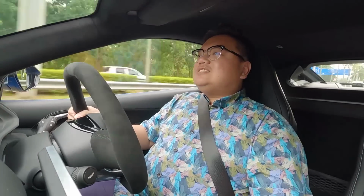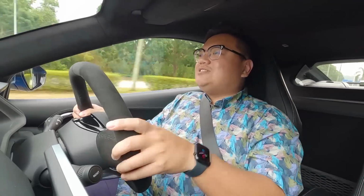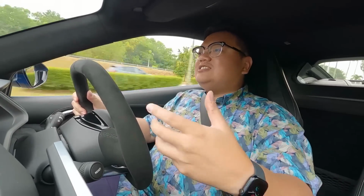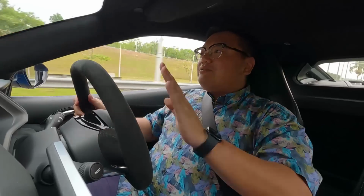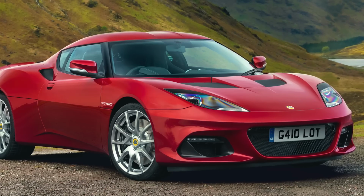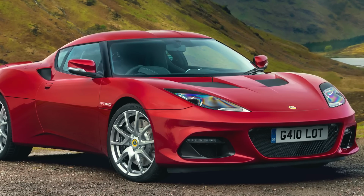There's a lot of things that people are saying about this car that is not very positive. Number one, it is basically just a new Evora because it has a similar chassis, similar platform, same engine as well. But you know what, I really think this is an all-new model because the Evora, even as good as it was, it had a lot of flaws.